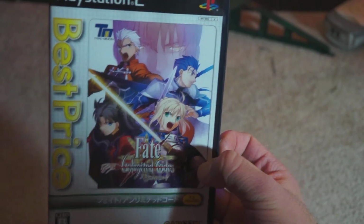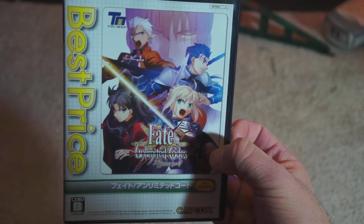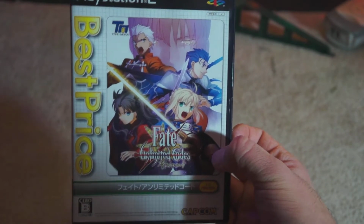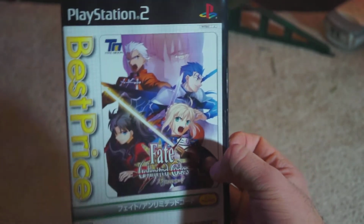You just open it up, take a spring out of the cover, and put a little piece of paper in this little slot where the top cover locks with the base of the system. You do that, use the boot disc, and you can play all sorts of import titles.